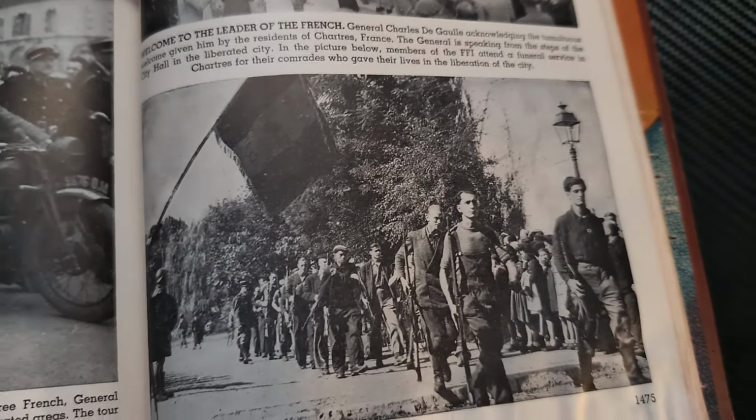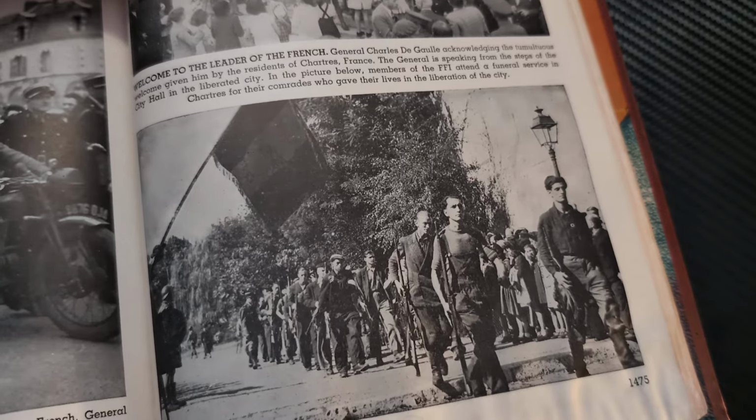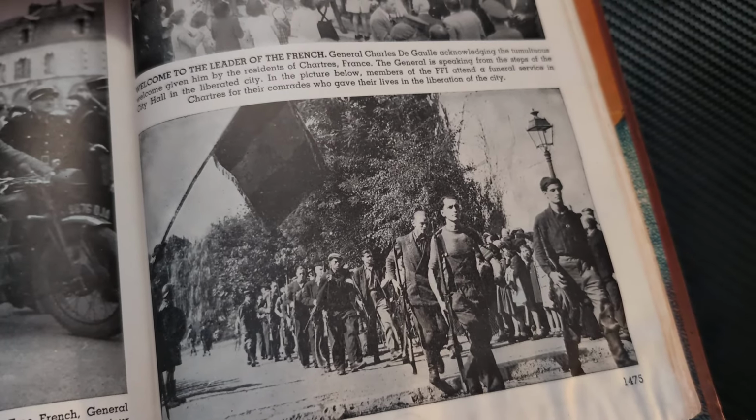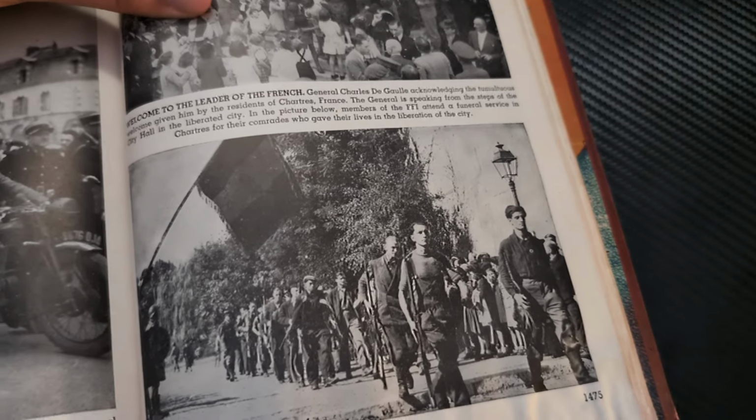And then in the picture below, members of the FFI attended a funeral service in Chartres for their comrades who gave their lives in the liberation of the city.